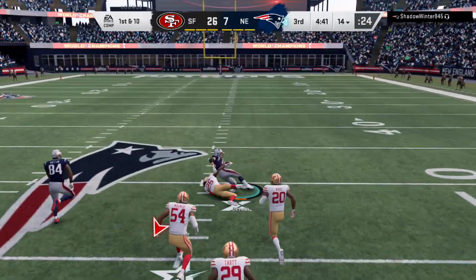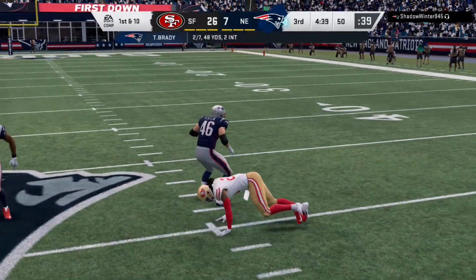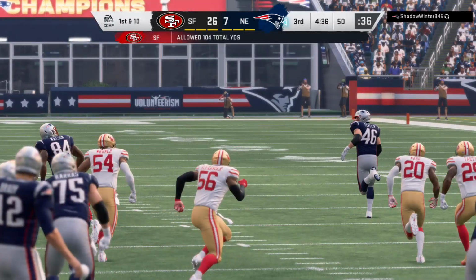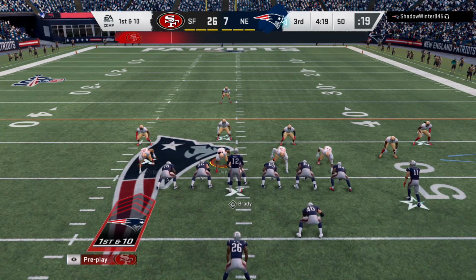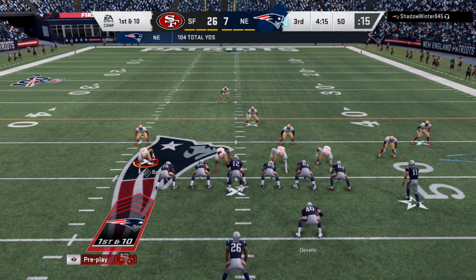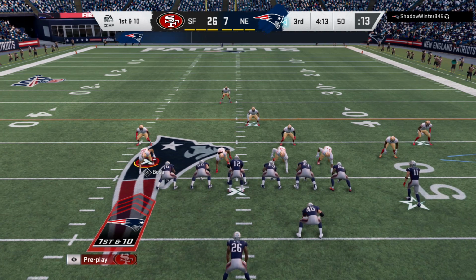Through an opening, and there he goes. Big yardage after the catch. That one winds up going for 36. So the line of scrimmage all the way up to midfield now as they've got it 1st and 10. 1st and 10 at the 50-yard line.